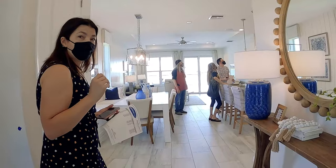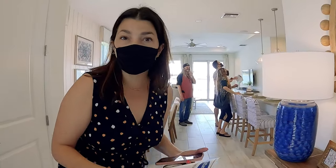They have Aspens, Briars, Yarrows, and a couple Dahlias. The Rowans are all sold out. Let's go take a look at the models for what they have real quick. This is the Aspen model. There's only a few left and they're like 360-ish.